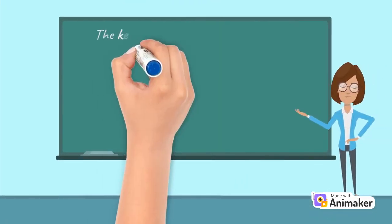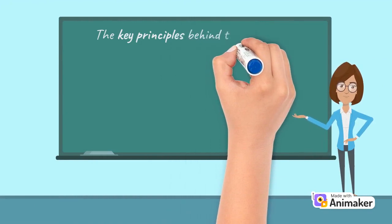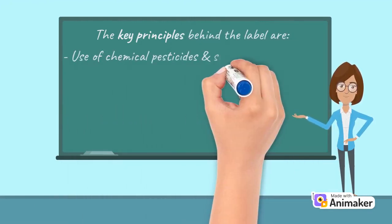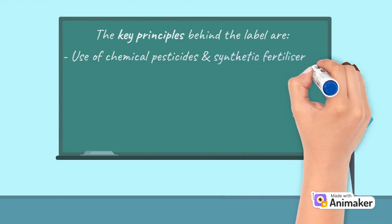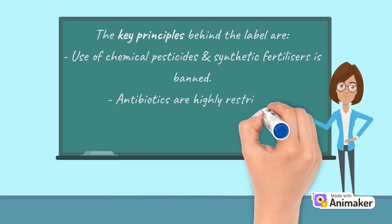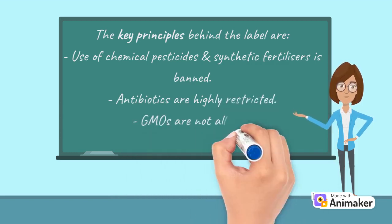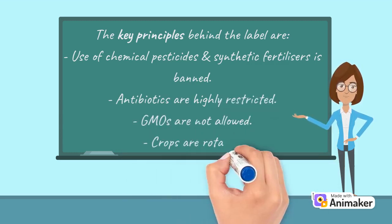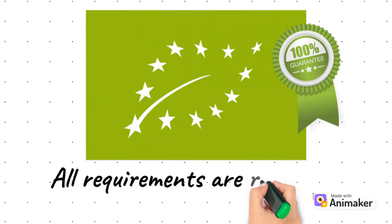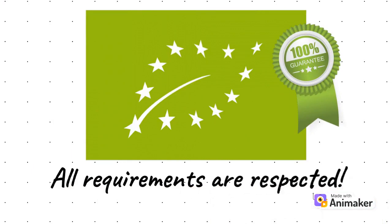The key principles behind the European Organic Label are as follows. Use of chemical pesticides and synthetic fertilizers is banned. Antibiotics are highly restricted. GMOs are not allowed, and crops need to be rotated on the field. The EU organic logo guarantees that these and many other EU rules on organic farming and production have been respected.